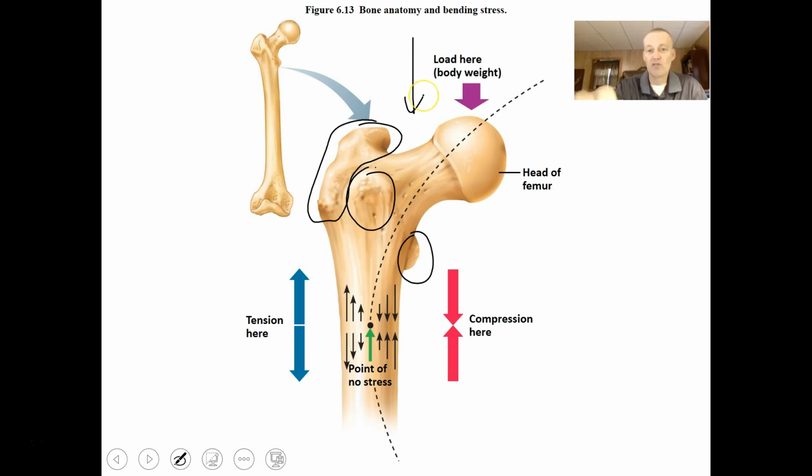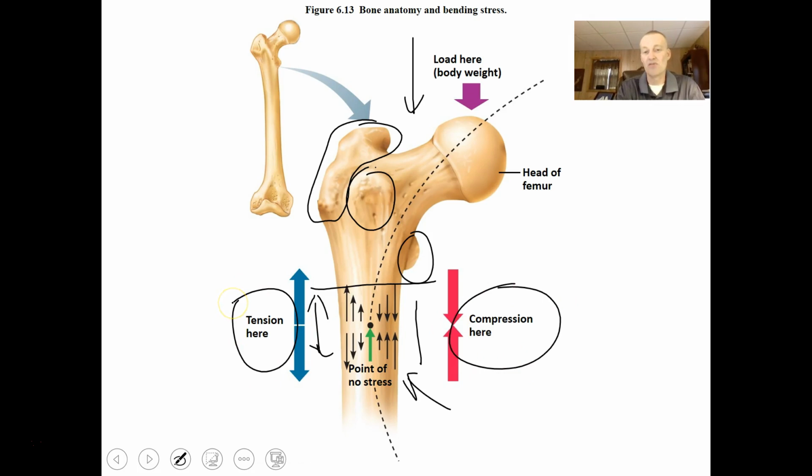There will be points of tension and points of stress. When our body load is placed here, this is where the bone compresses over here, and this is where it actually has tension that goes in these dimensions. So if you cut this in cross-section, you will actually notice that the bone thickness will be different based on the compression points and tension points from the weight of our body pressing on them.